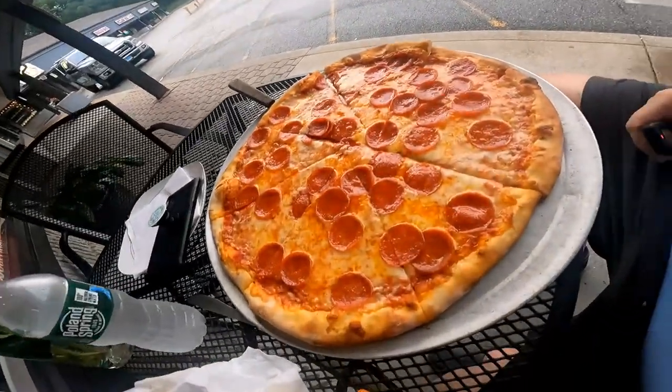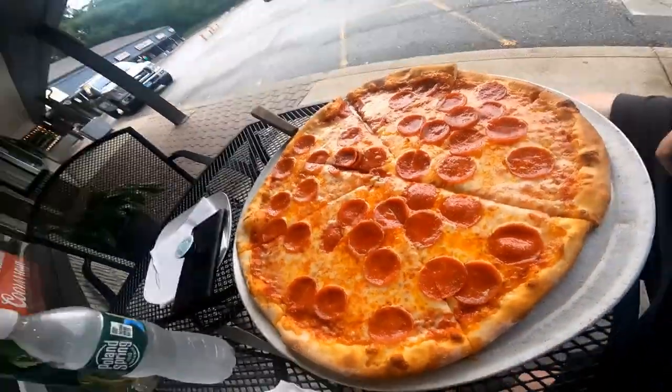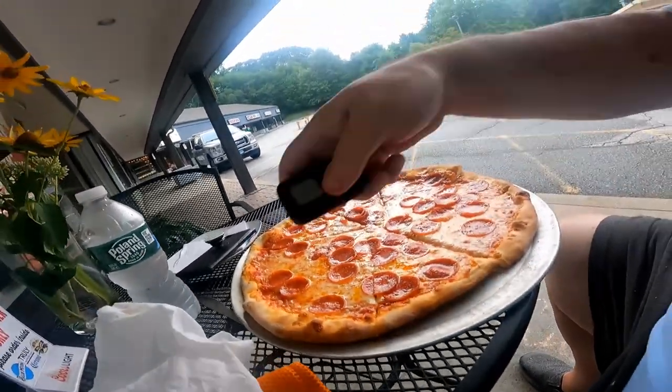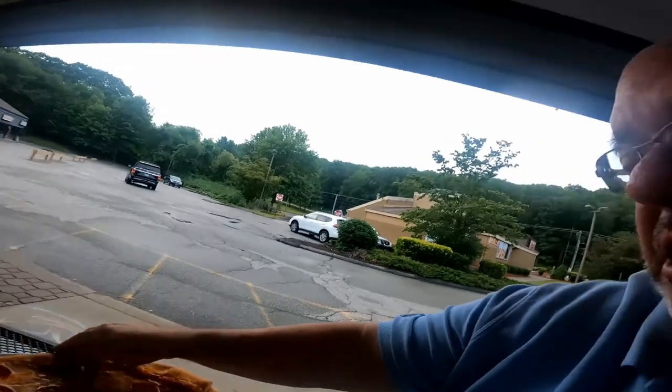The pizza has arrived, and there she is in all her glory. As you can see, nice thin crust. I'm not sure what style this is, but if I was to take a guess, I'd say Italian. I don't know. They're from the Balkans, so I don't. You take that for what it's worth.